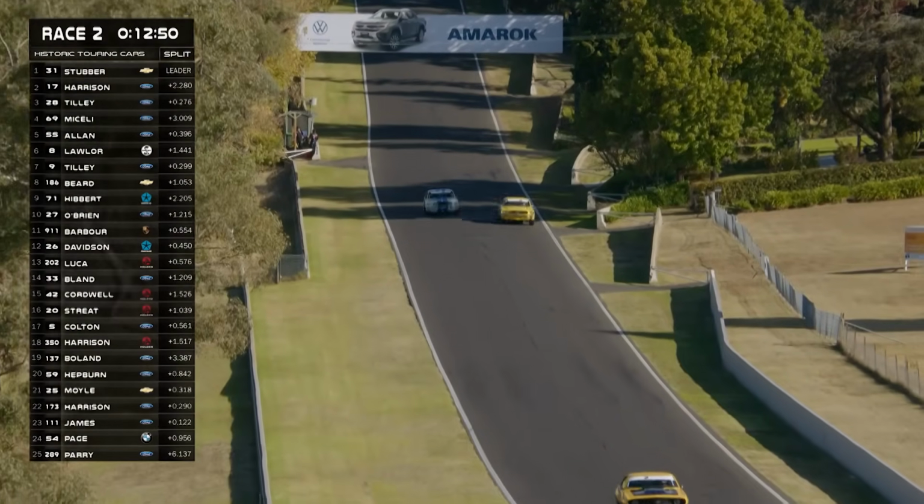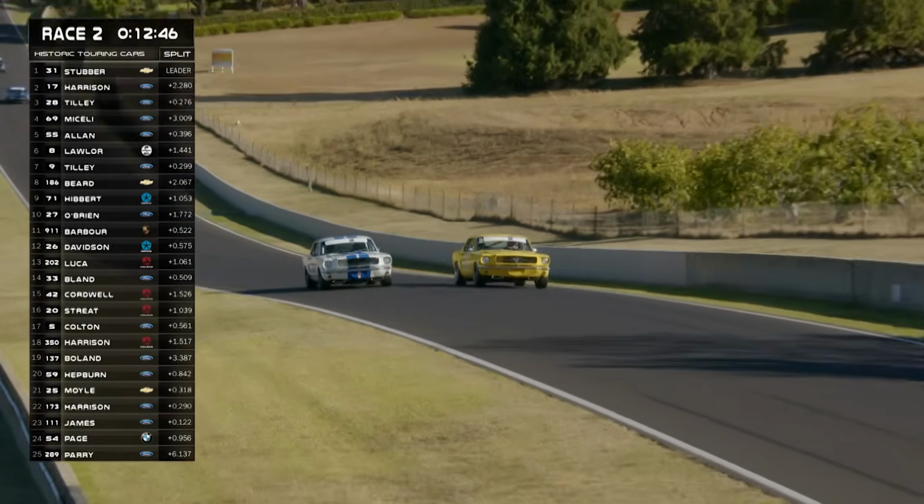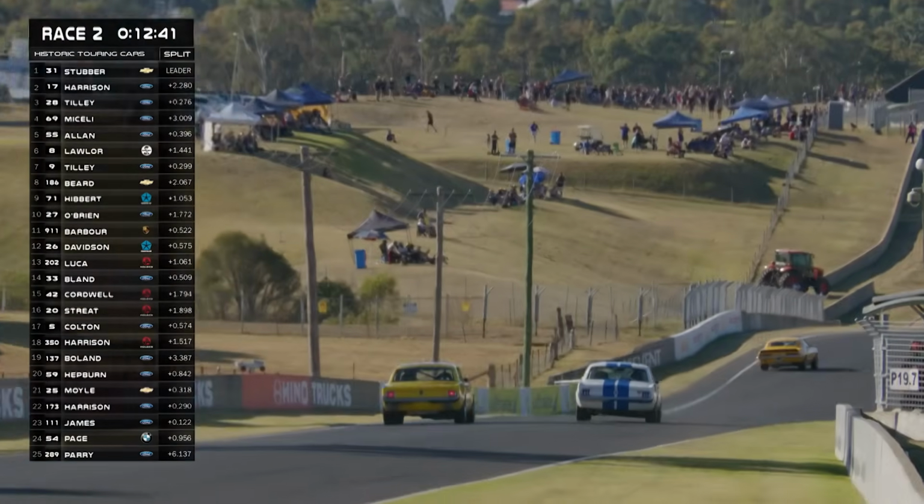We're losing Paul Stubber. He's getting away from the pack on Conrod. Harrison and Tilley, side by side. I think I said this earlier in the day. It's not an historic touring car race if there's not one Tilley in it.